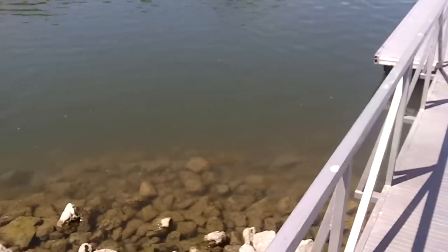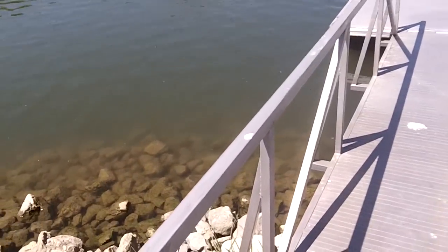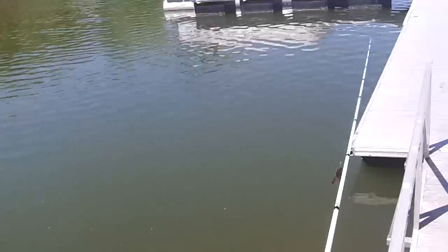You know, rocks hold the heat. After that cold front, they'll probably be near rocks and stuff. So we'll see if we get some more, guys, and stay tuned. Again, gonna be throwing this Conviction Crawl by Power Team Lures. So we'll see if we get at it.